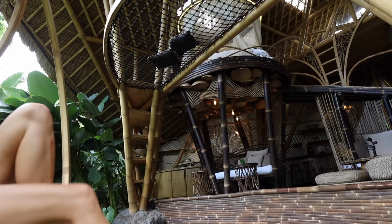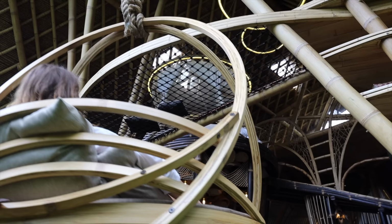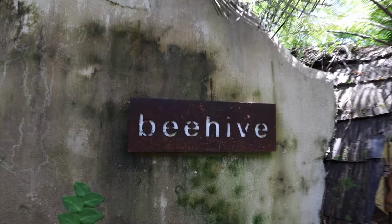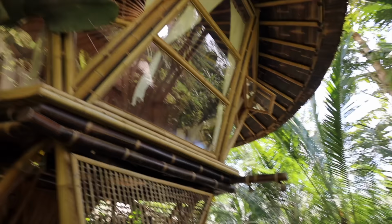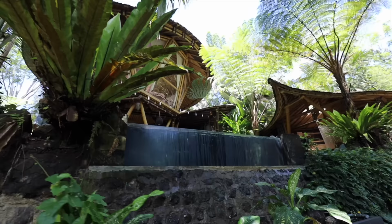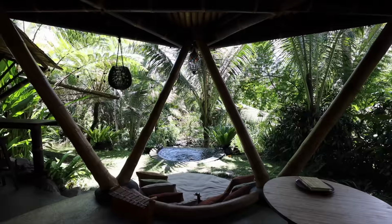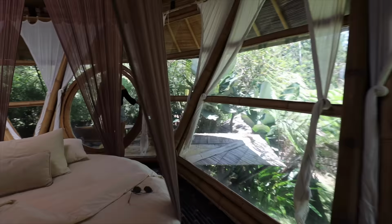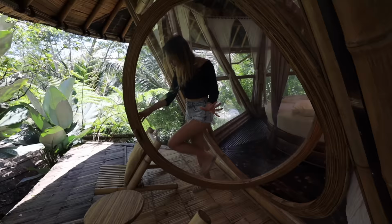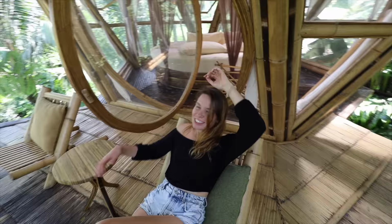While staying two nights in Hideout, we had an opportunity to film all houses in this complex so we can show you them. This is Hideout Beehive. The bamboo house has an unusual shape. Of course, there is a swing. The main feature of this villa is a pool with a glass wall. And only here you can sit on a bamboo roof, on the bamboo house, on a bamboo chair and contemplate the nature.